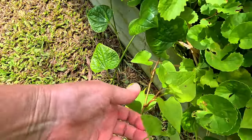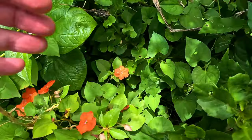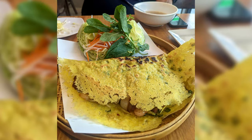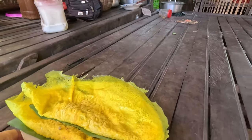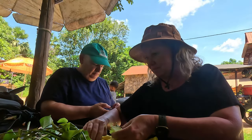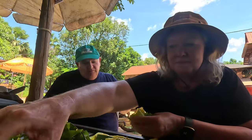This is another one that's doing well, which is the fish mint. You can see in here. So if you ever have a Vietnamese bun xeo, or a Cambodian bun chow, which is the yellow pancake, so beautiful with pork and bean shoots and herbs in it. You can eat that with fish mint, Thai basil, any herbs you want, absolutely beautiful.